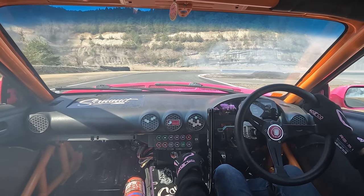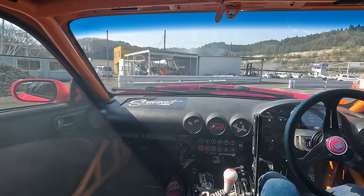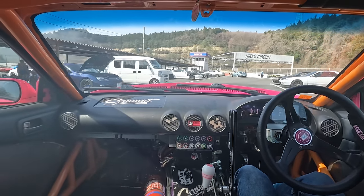Definitely a little rusty, and I'm still trying to be a little cautious with a fresh build. It's time to head in and make sure that everything's all good. This is a shakedown after all, as much as I just want to keep hot lapping. Car makes too much power now, so we can't really even do more than two laps.